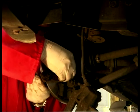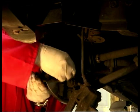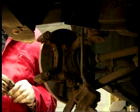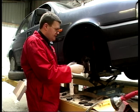And what I like to do is get all the bolts started first before I tighten them all up, just in case you have any trouble fitting them. Now then, that's all in place now.